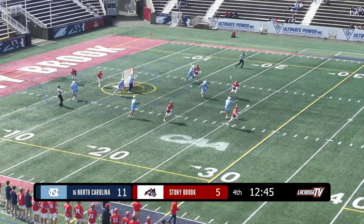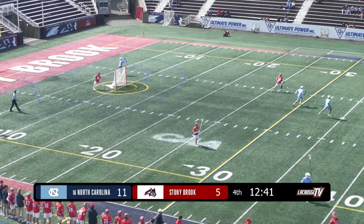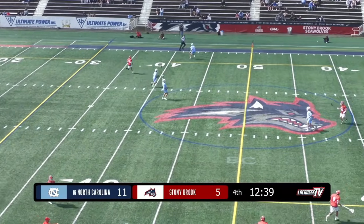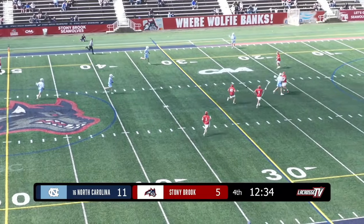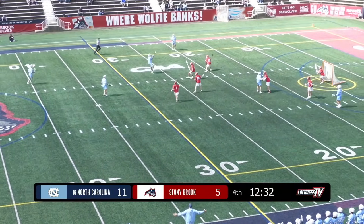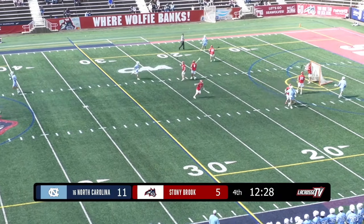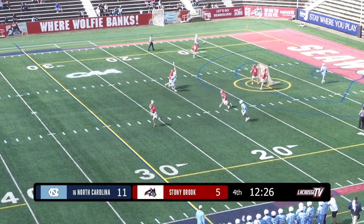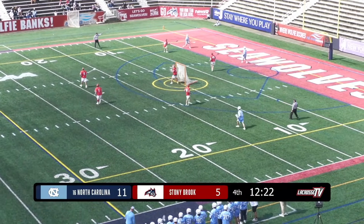Now a quick run to the inside, but a big save again by Craig, and that's bad news for Stony Brook. They actually had a really good chance there, but it'll go to waste, and 12:35 to go in the fourth quarter. It's the Tar Heels back on the attack. Krieg's 6th of the game puts him at 54%. Those are the numbers he wants to be hovering around, up in that 55 to 60% save range.